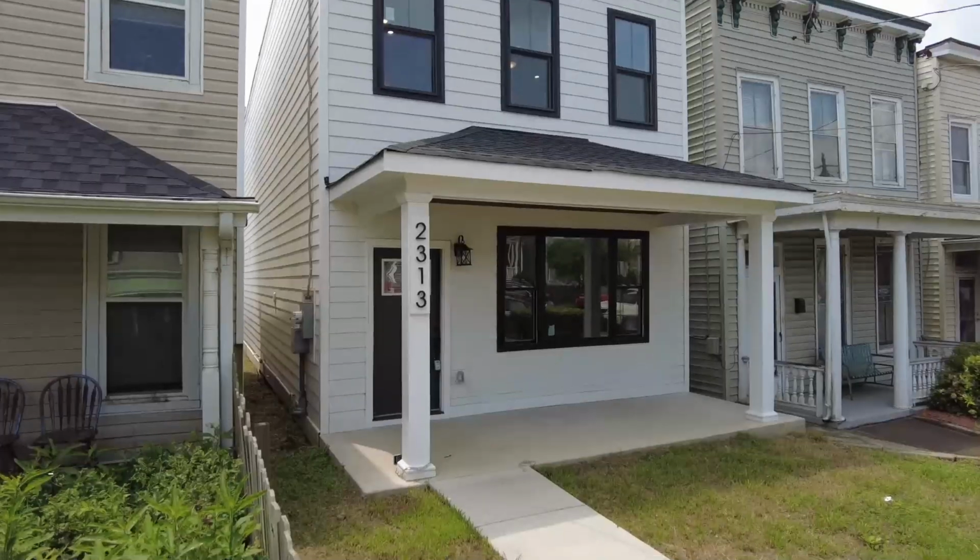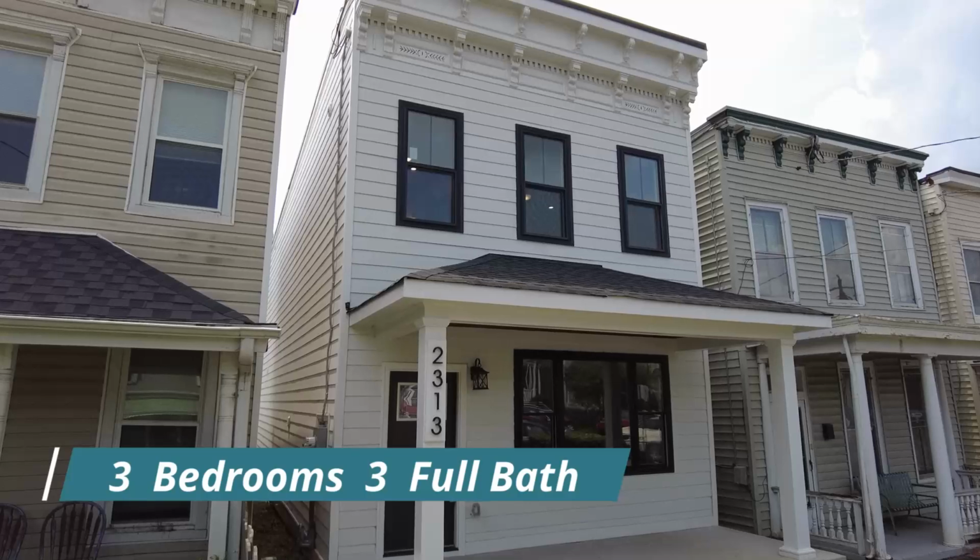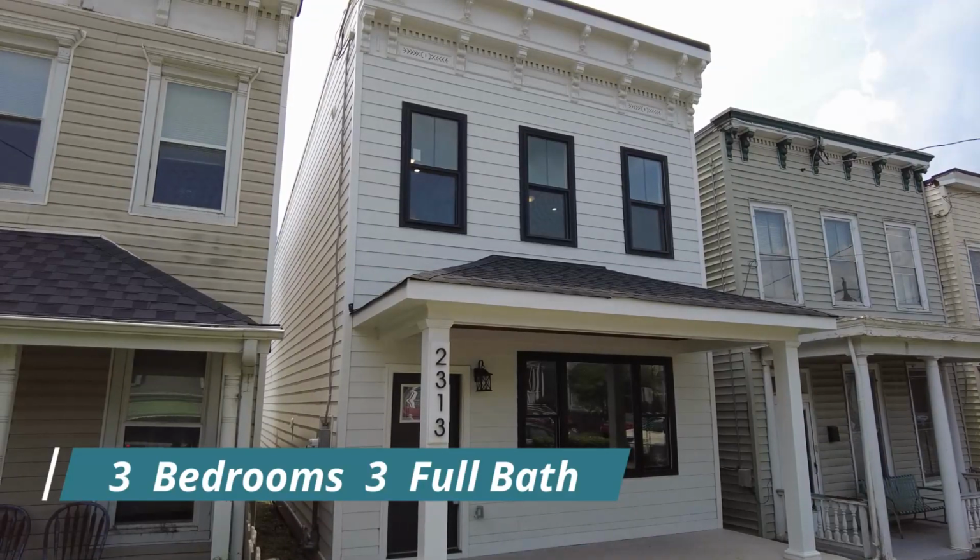Today, I'm in the city of Richmond. More specifically, I'm in Church Hill. Today, we're going to take a look at a 3-bedroom, 3 full bath home. This home is located here in a very well-developed block.